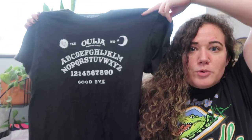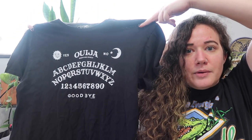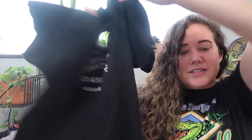I think this is the last personal item that I bought. Again, I don't know the brand. There's not even a remnant of the brand on here anywhere, but it's just a Ouija board tee, and your girl loves Halloween, Halloween junkie through and through, so this is mine.